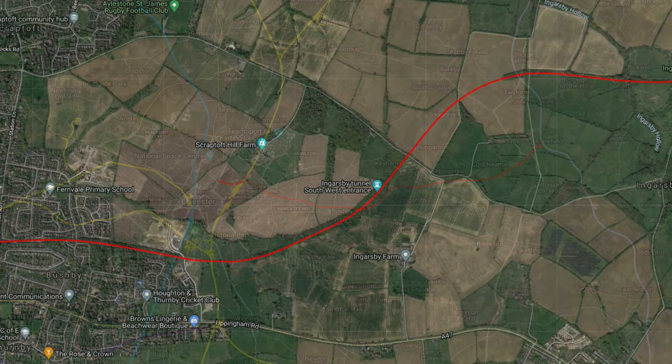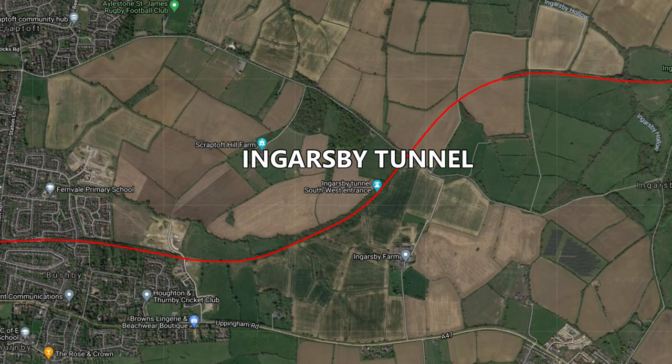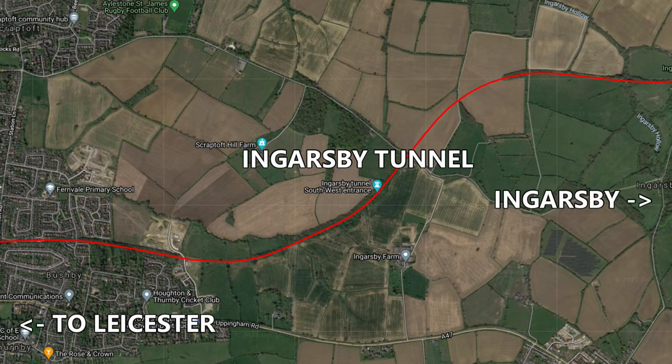Now, if we zoom into this map, we'll find that there is a tunnel, and it was a notable structure of 516 yards in length, which is 471 metres, between Ingarsby and the village of Thurnby. The line later closed in 1964. So let's get ourselves down there and have a look inside.